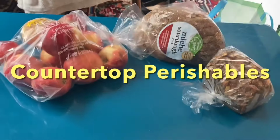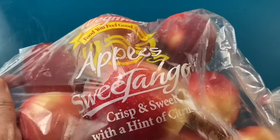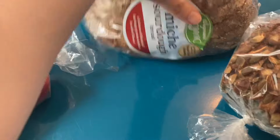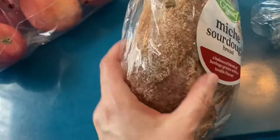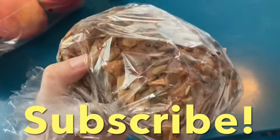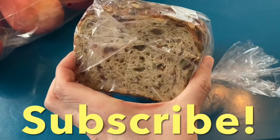And here's a look at the countertop perishables. We've got a bag of Sweet Tango apples, crisp and sweet, from Wegmans. Another Wegmans item, organic sourdough bread, that looks delicious. And then we have this bread here, and it's got nuts and seeds on it. Very nice looking bread.